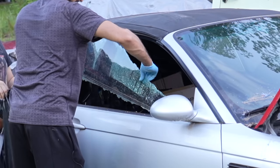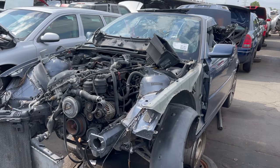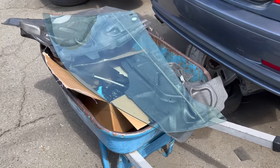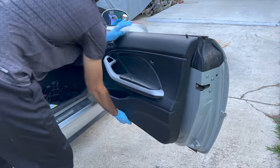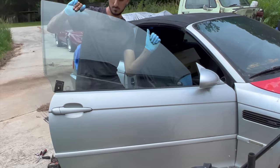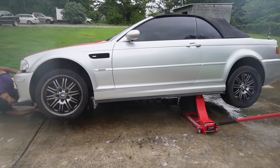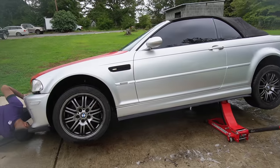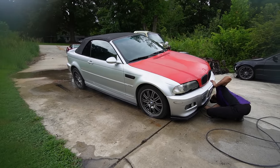But let's just start out by replacing the window so we can pull out that pressure washer. A couple of days ago, I visited a local parts yard and bought a window glass off of another convertible, since the coupe glasses are different. Now the replacement is very easy, but cleaning up all of this broken glass, now that's no fun. But we got it done. Now it's finally time for my favorite part, pressure washing. I even jacked the car up so I can pressure wash under it and get rid of most of those spider webs. Hopefully this keeps us from getting bit later on.